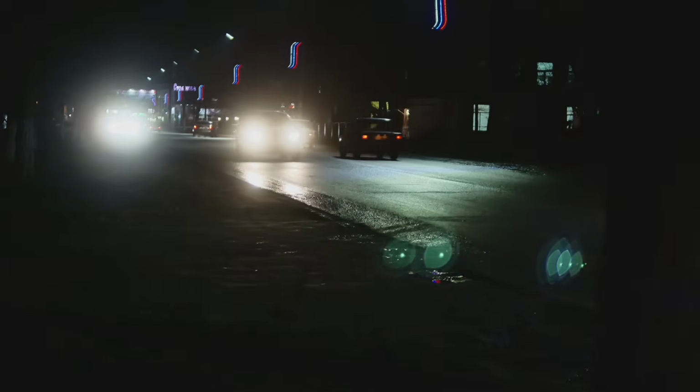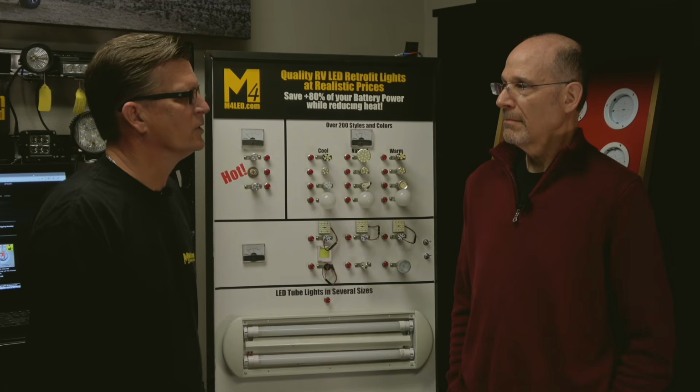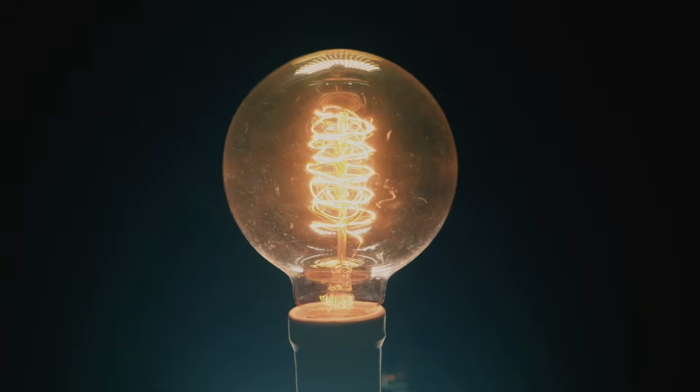Halogen lights have the shortest life. Halogens run so hot and they're so small they tend to burn out. And the additional thing with halogen is if you ever touch the bulb when you're going to install it, it gets the oil from your hand, it runs so hot it'll cook the oil and make the bulb fail. Incandescent lights are pretty stable, but they're power hungry.